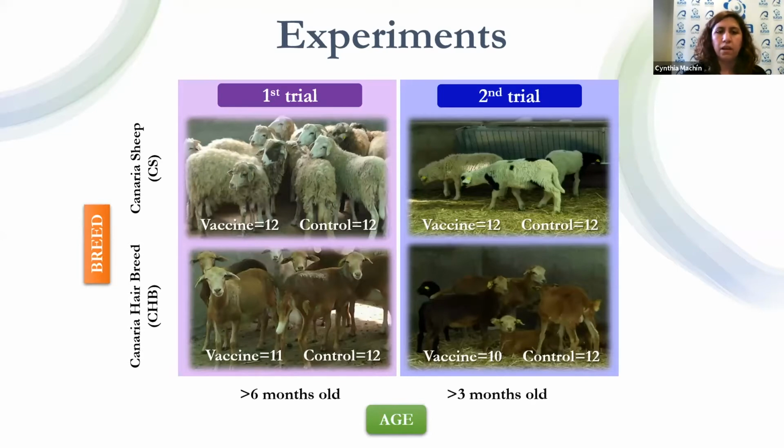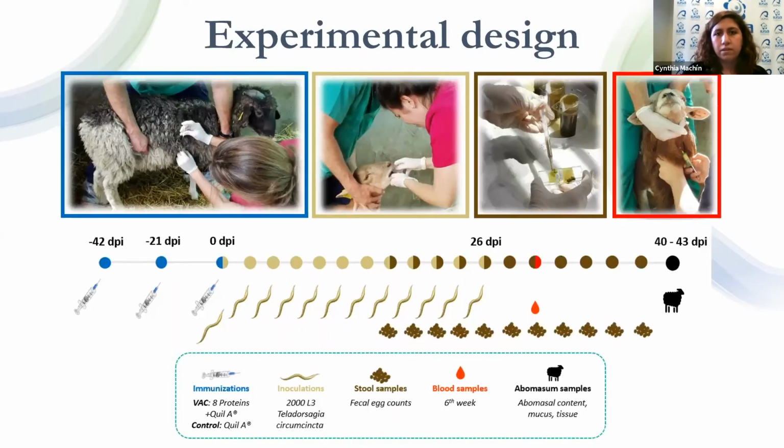In the first trial, we had lambs of 6 months old from both breeds, and we separated each breed into vaccinated and control groups. In the second trial, we did the same, but with 3 months old lambs. We followed the same experimental design as Nisbet and collaborators, where we vaccinated them 3 times, followed by trickle infections of the parasite, and lastly, we took stool, blood, and postmortem samples.